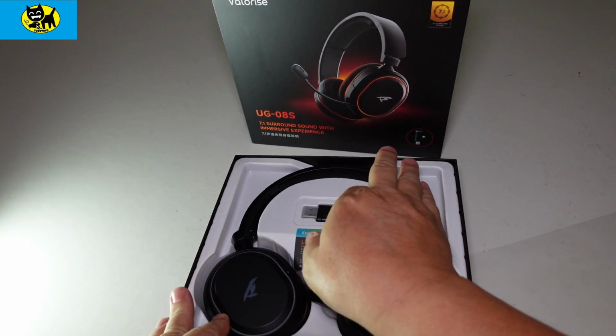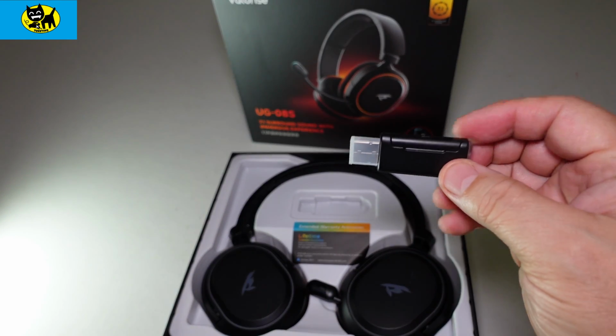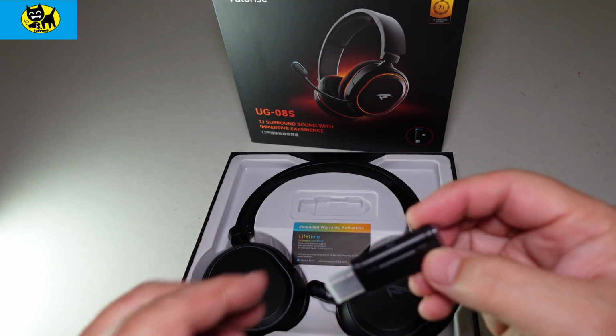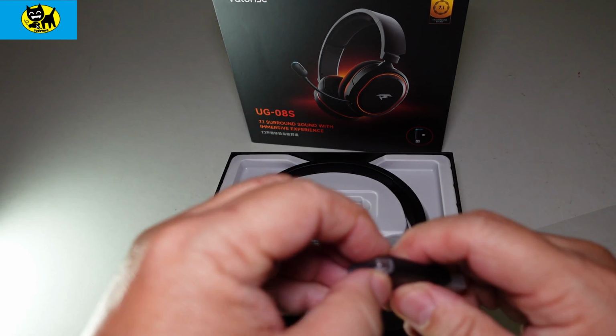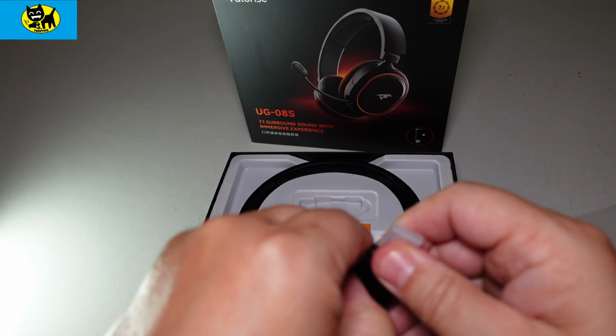Love the way it has an adapter here. Let's pop this out. This adapter actually is a really good value. A lot of headsets probably wouldn't include an adapter like that. But this is a USB. Let me double check this before I start talking about it. This is the Wi-Fi adapter, it looks like. I thought it was a USB-C adapter.